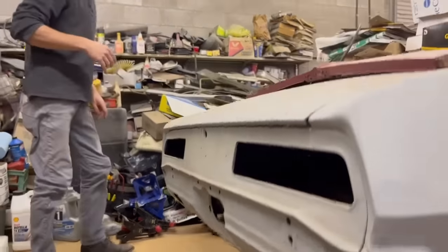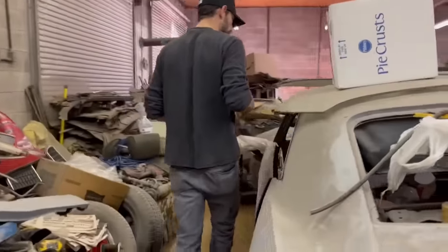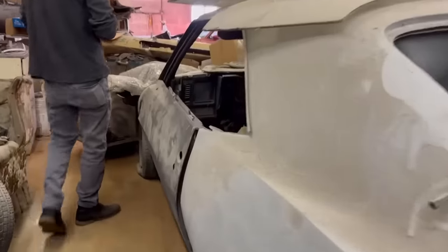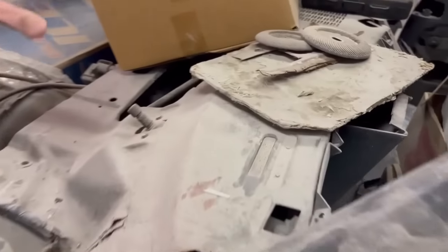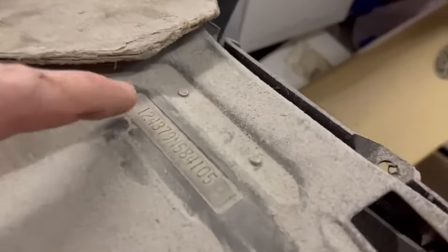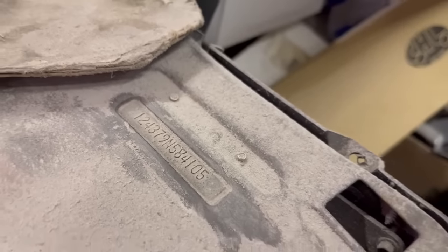We come this way. We'll go to the actual front of this car. This was an automatic car. We can see here on the VIN number, this one doesn't have the windshield, so it's pretty easy to tell. It is a 1243, which means that it was a V8 car from the factory.